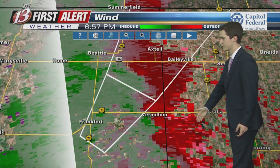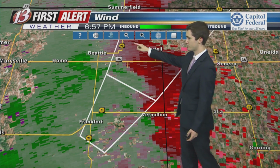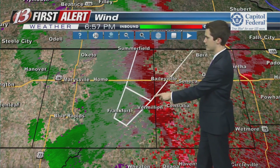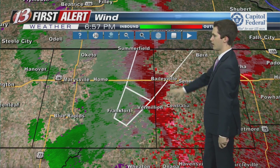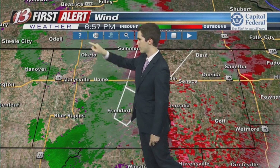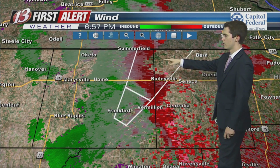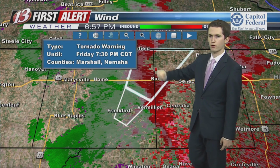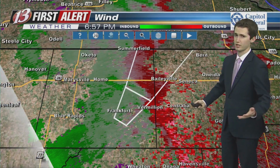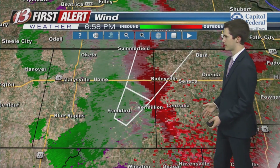Again, the picture here on the radar is not very impressive. There may be some weak circulation, but if this trend continues, well, this southern warning is going to drop off. We'll have to see if they'll continue this tornado warning here for Marshall into Nemaha County. This southernmost warning here, it's 2 different polygons. This one goes until 7 p.m. and then a northern tornado warning that goes till 7:30. That was the new one that they issued based on that report of a funnel cloud at 6:49. So that's coming up on 10 minutes ago. And since then, I have not seen any new reports coming in.